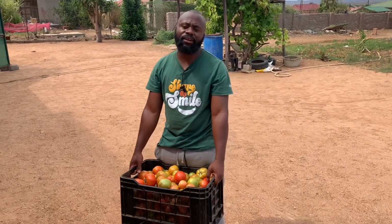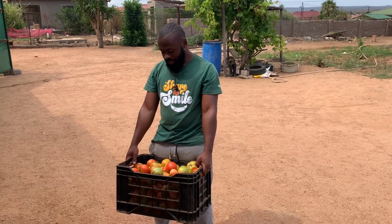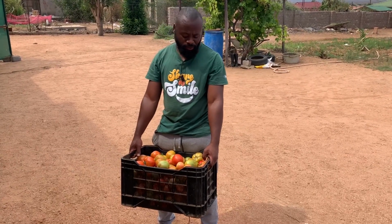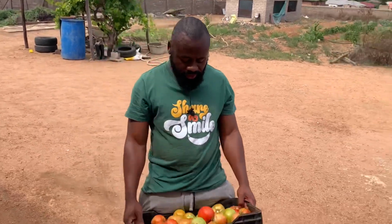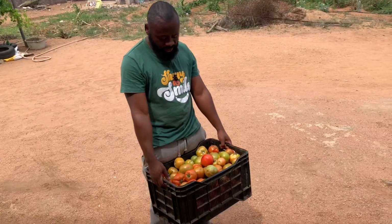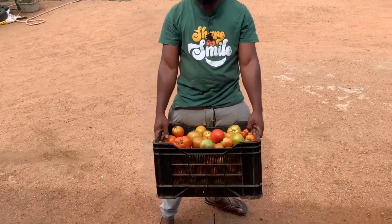Like I said, my friend from Pakistan, I went there to buy bread and he said that he wants tomatoes, so I came back and harvested. I'm now ready to go and sell the crate to him. So this crate I sell it for 100 rand. So let's go and make some coin now.